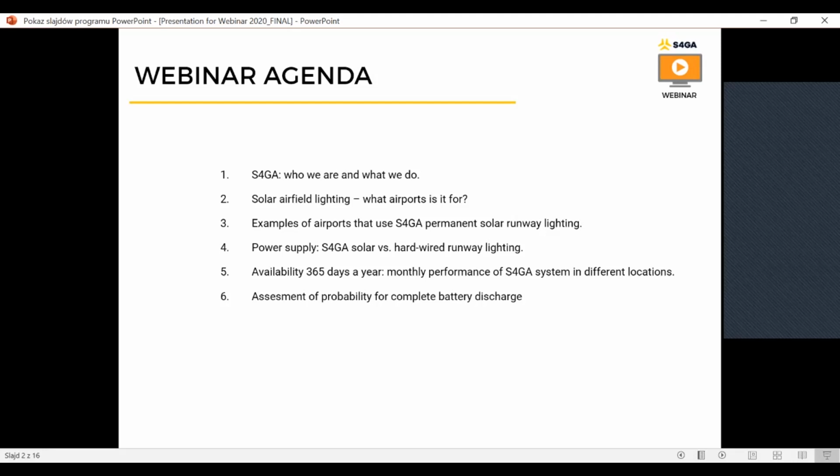And then we will get to the three key fundamental points that we want you to understand. Power supply, 365 days availability, and how do we assess probability of complete battery discharge, because we don't want this to happen.